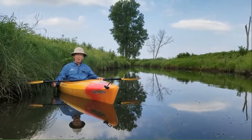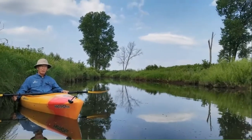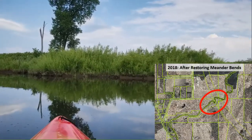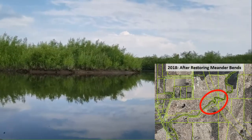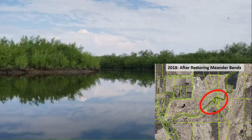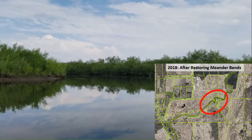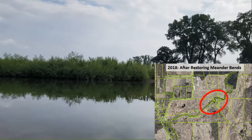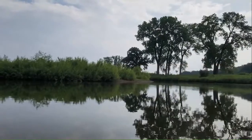So Jackie's going to pan over and show you what was originally the course of Nippersink Creek, that was then cut off by the ditch behind me, and we have now reconnected. I think this was in 2001 or 2002 when this project was done. At the time it was called Phase 2 of the Nippersink project.